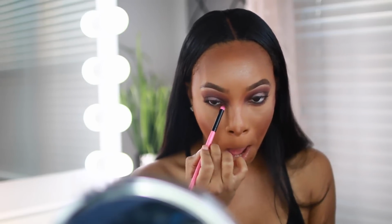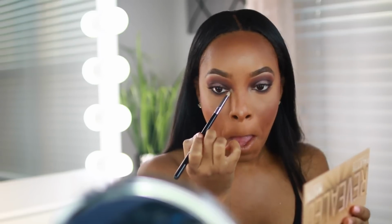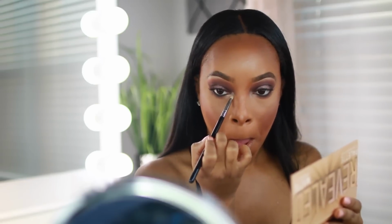I did not apply any excess product to the pencil. I just kind of used whatever was left on there and blended it out with whatever was left on the brush. Again, another really pretty light cream shade, and I'm popping that in the inner corner to kind of act as just a brightener for the inner corner, kind of help make that area look really nice and bright and white.